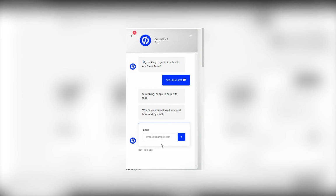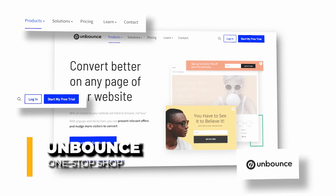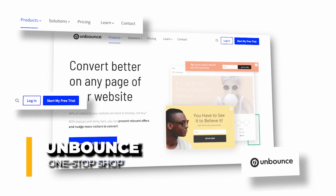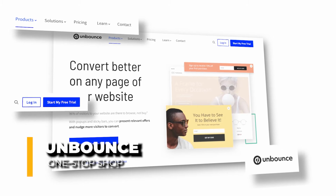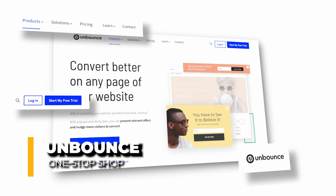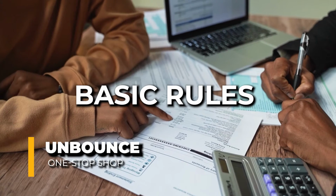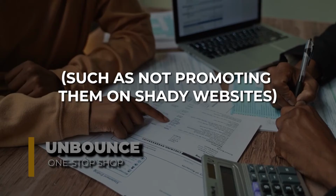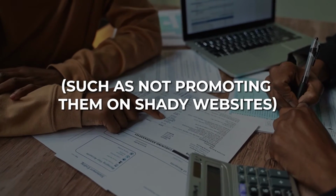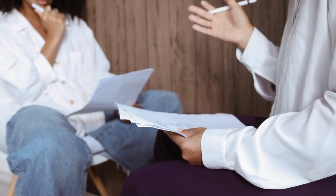Who should become an Unbounce partner? There are 3 types of ideal affiliates, according to the Unbounce website: agencies, affiliate marketers, and social media influencers. By the way, there are no restrictions on where you can promote the brand's services. What we mean by this is that if you follow some basic rules, such as not promoting them on shady websites, the sky's the limit in terms of the number of users you can get to purchase their plans.